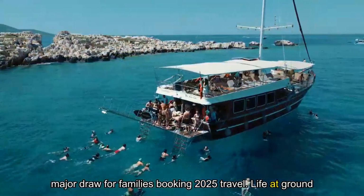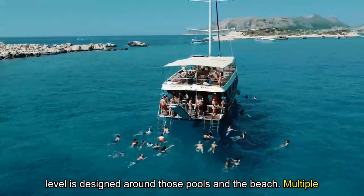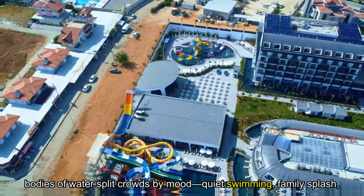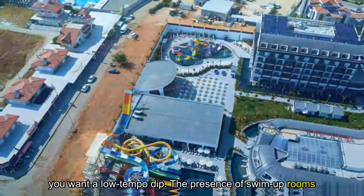Life at ground level is designed around those pools and the beach. Multiple bodies of water split crowds by mood: quiet swimming, family splash, and activity zones, so you're not fighting with slide seekers if you want a low-tempo dip.